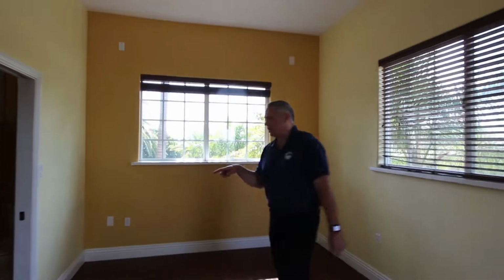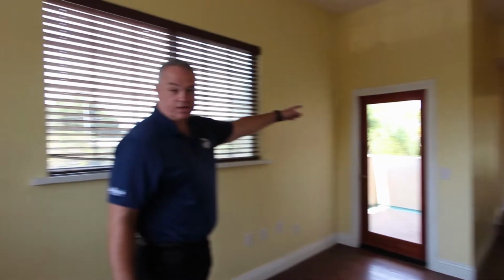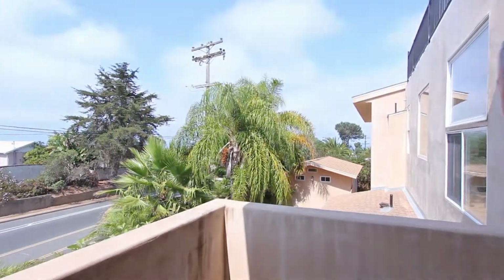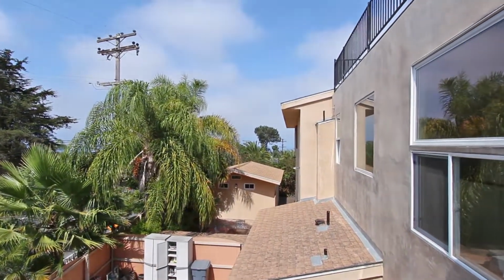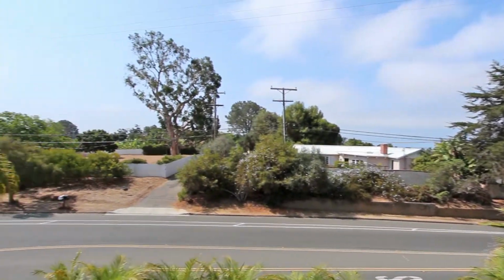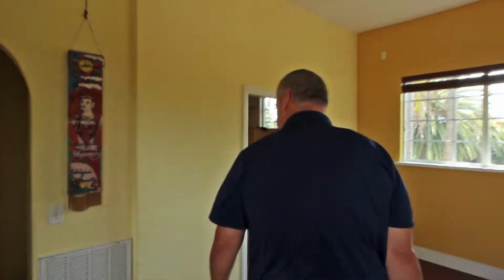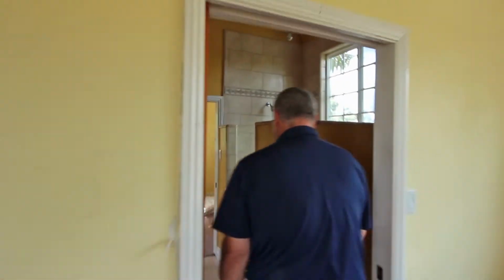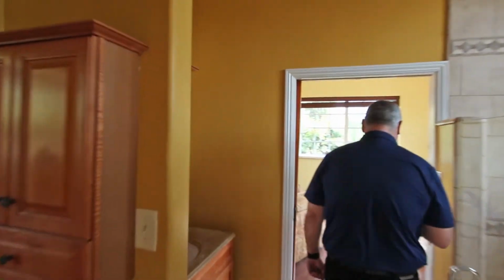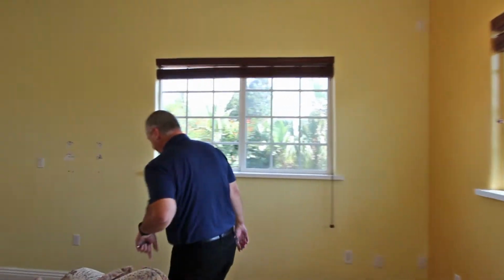So we've got a full Jack and Jill here. We've got a full bathroom here. And then we have a deck here that actually has an ocean view. That's the ocean. Isn't that neat? Okay, so like I said, this is a Jack and Jill bathroom. So this is another bedroom that's connected to it with a walk-in closet.